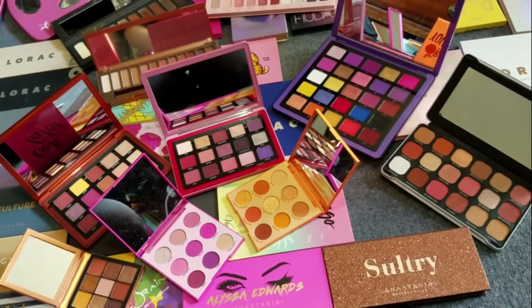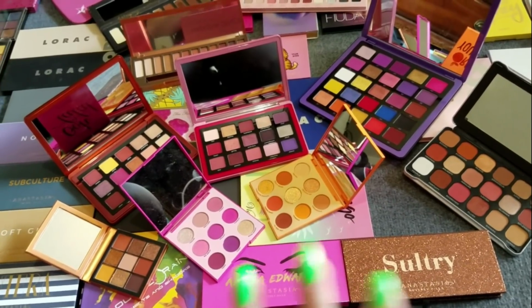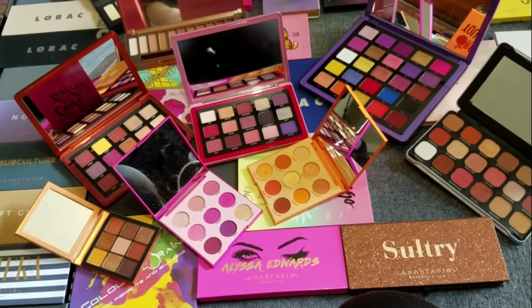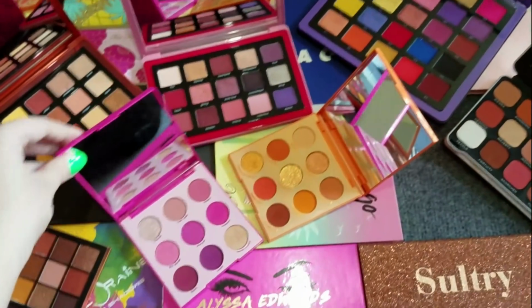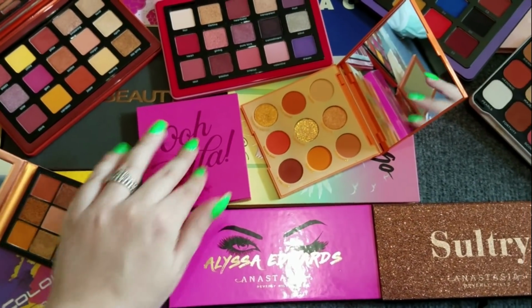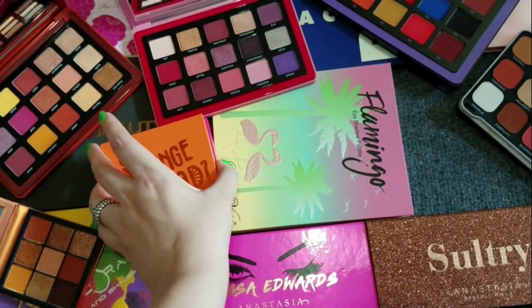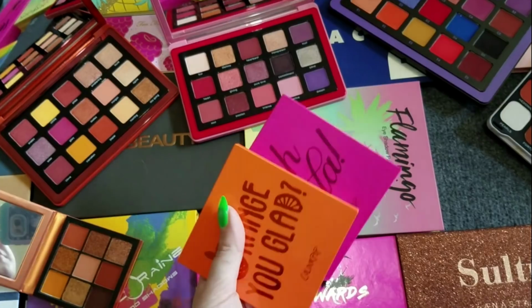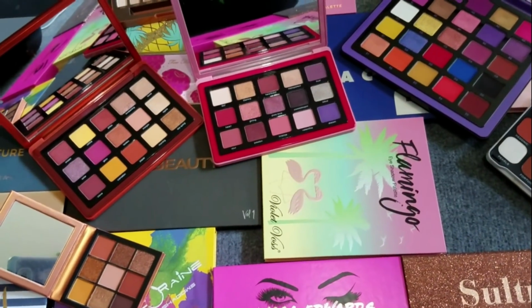Okay, we've got pinky and orangey here. I feel like it's going to get a little bit crazy when we get to the neutrals and the bright colors, because there's just going to be so much overlap. So let's start off with the obvious ones. ColourPop Ooh La La, ColourPop Orange You Glad. Y'all know that basically all of my monochromatic palettes by ColourPop are staying. They've really become staples in my collection.